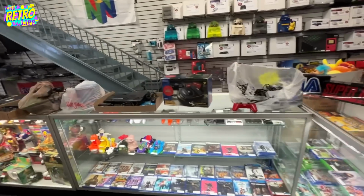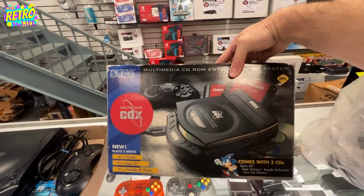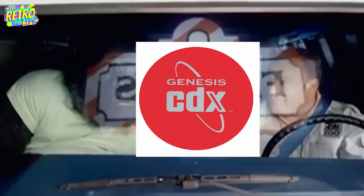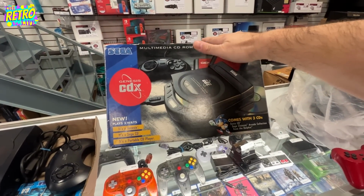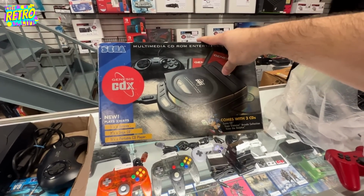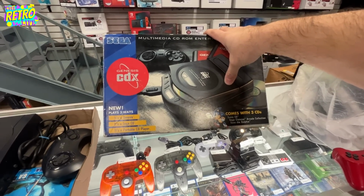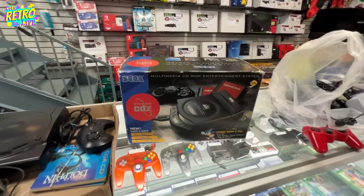The big one, the big one is this Genesis CDX. Shut up. Now, if you've never seen this before, it plays Sega CD games and it plays Genesis games, and I think it also plays CDs. Yeah, portable CD player. So you'd be running, doing your little workout in the morning, your jog, and you would have this guy attached to your hip, right? I don't know. But that's super rare.